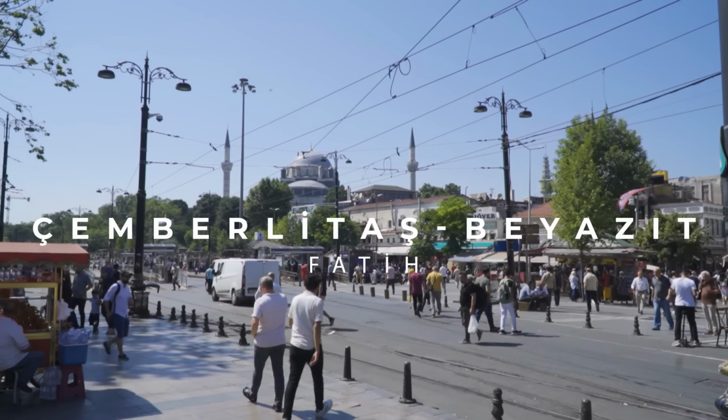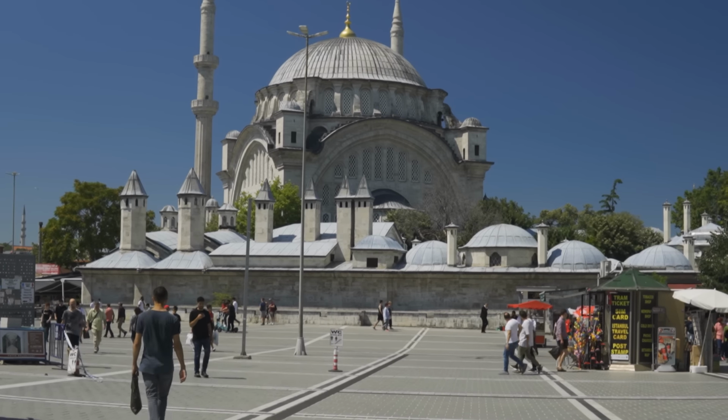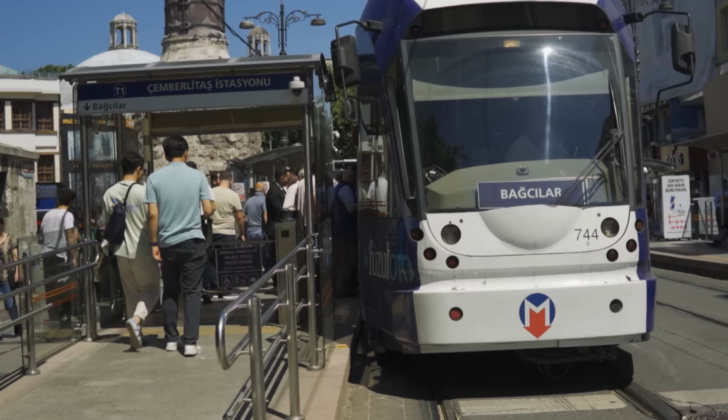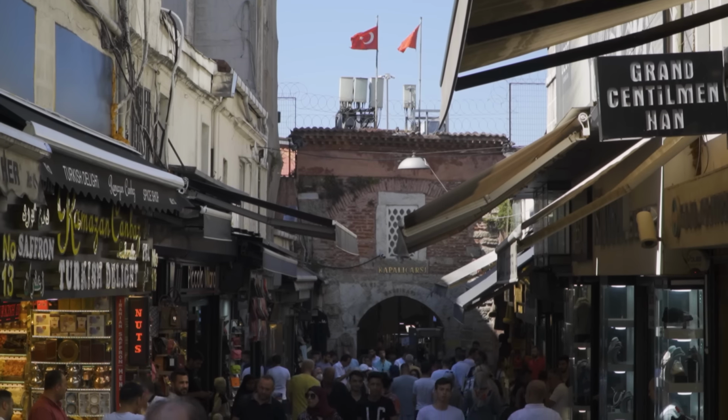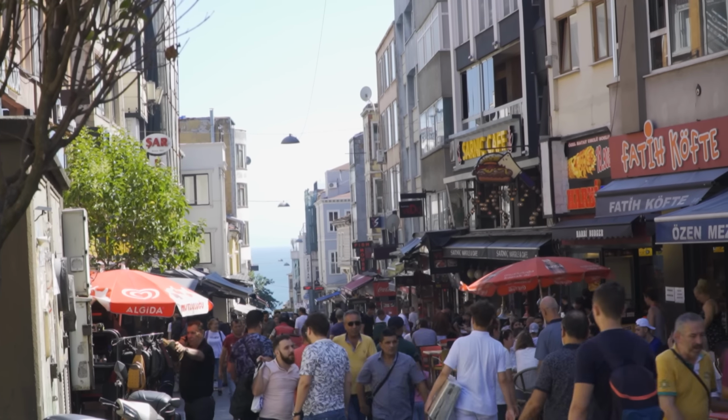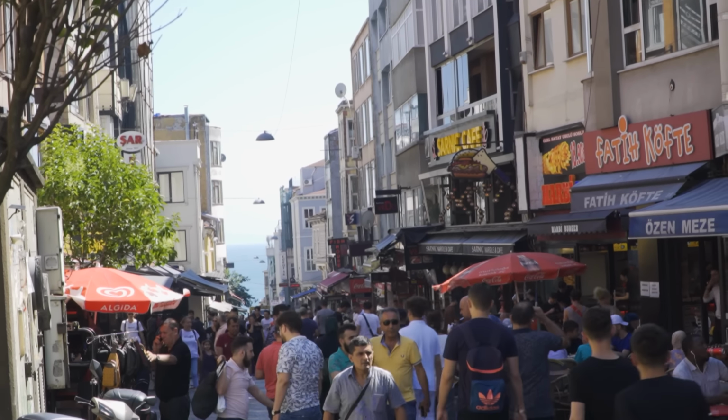These two areas are very close to the Grand Bazaar, and just like Sultanahmet, everything is reachable by foot. It's also well connected by tram to other areas like Galata. Overall, these are great areas to stay for those traveling with family and those who want to stay in the heart of the historical area.